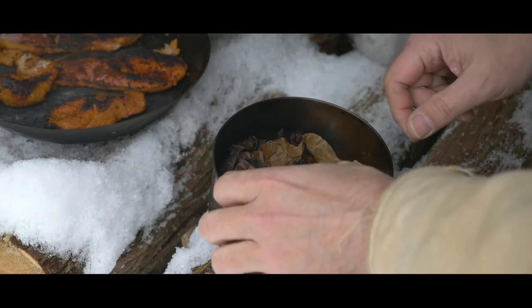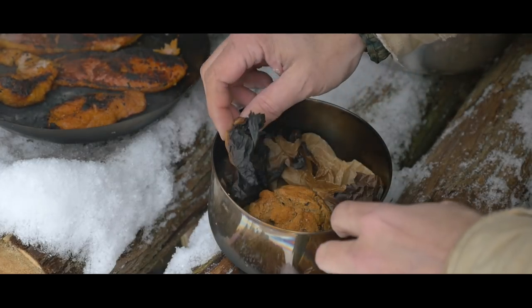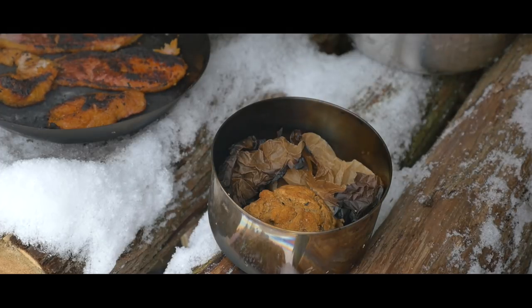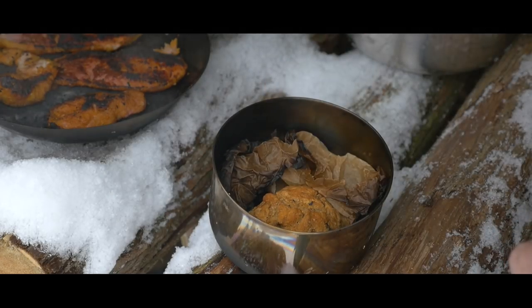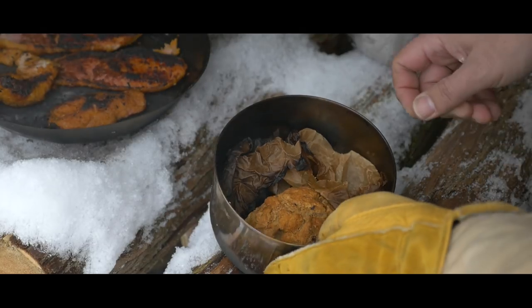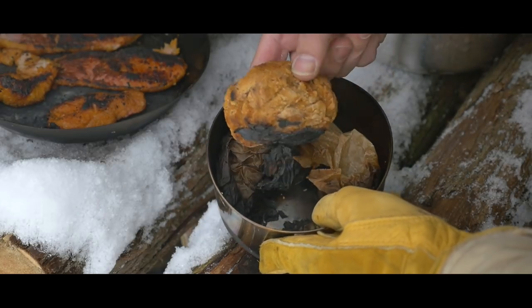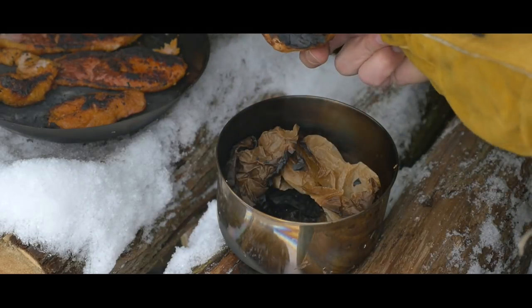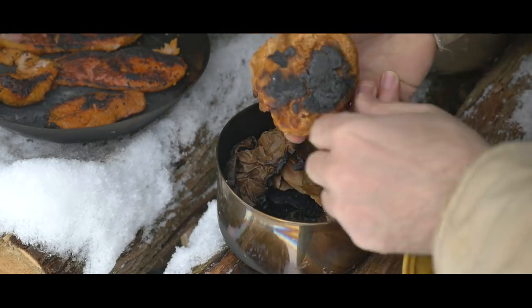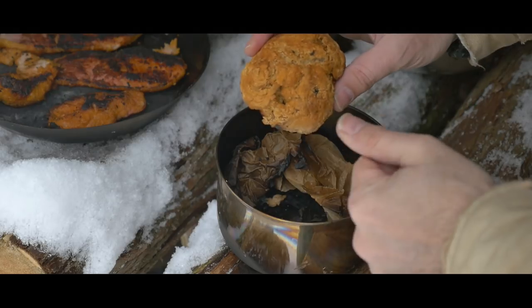Well, there was quite a bit of smoke coming out of here when I opened it up, which is not good. The paper's burnt, but I knew that would happen. Actually, the top looks pretty good. Do not want to burn myself on the pot. You see, the top of it looks pretty good. Yeah, a little bit burnt on the bottom, but that's not too bad at all.